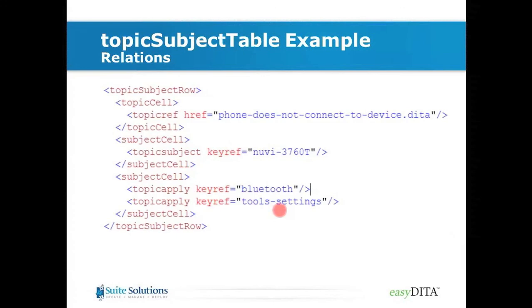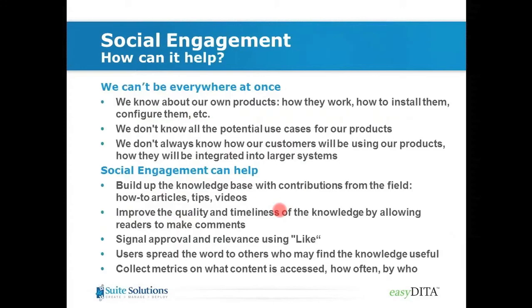Here's another example. I have a task: phone does not connect to the device, so I'm relating it to the product and the protocol, and the interface. We've passed the hard part of this session, all that DITA content markup gobbledygook stuff, but hopefully it gives you a little idea of how it works in practice, a little feel for how that works in the actual text, in the actual markup. But now we're going to talk more about the application, and we're running out of slides, and then we'll move into the demonstration.